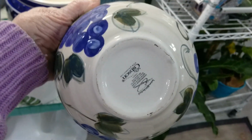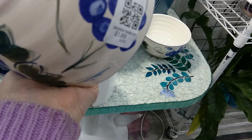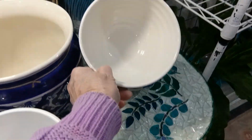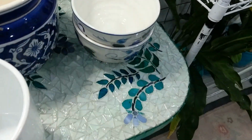And I think they were $1.89 each. It was kind of spendy, but you know what? They're really pretty, too. And those will definitely be cover pots because there's no hole in the bottom, unless I drill one. And I suppose I could do that. They're glazed on the inside, so it would be easy to get plants in and out. And they're relatively straight-sided. I mean, they taper in at the bottom.